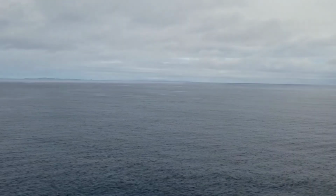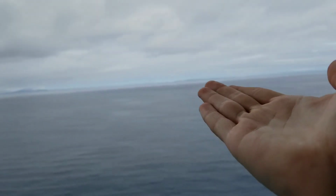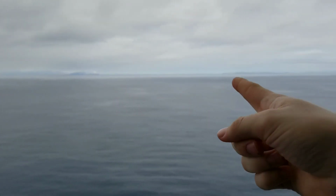This is what it looks like during the day. As you can see, there's not much around. Just a few mountains over there and stuff. But earlier today, there wasn't anything around. Now there's stuff showing up, like little islands and such.